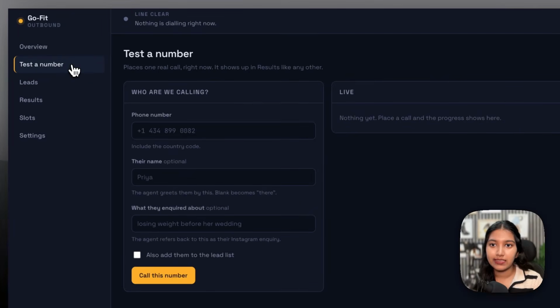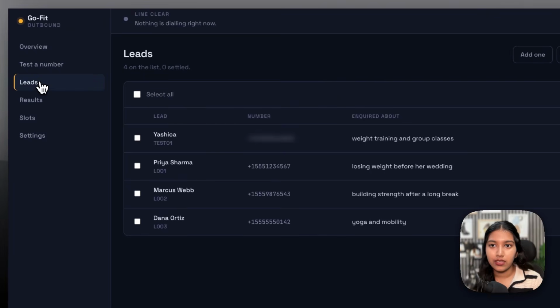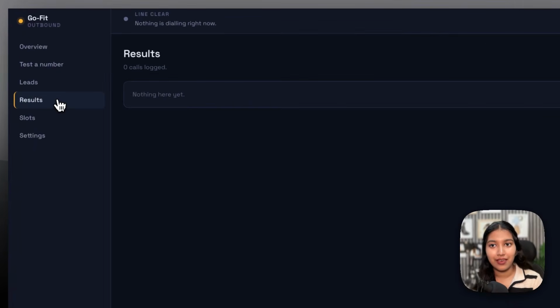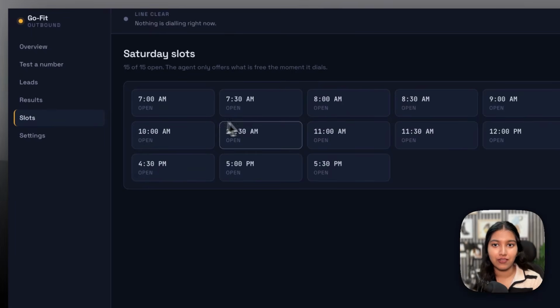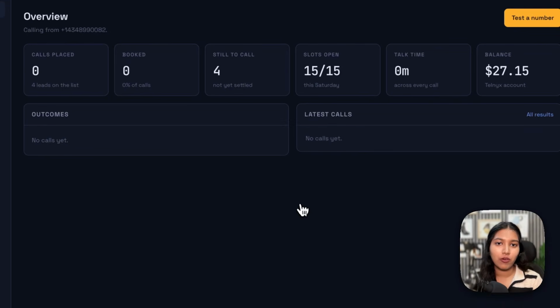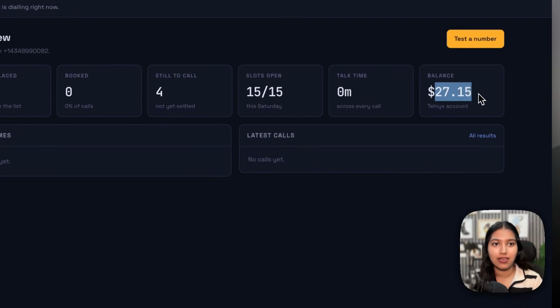So here we can test a number. Okay, here we have the leads stored and I can upload another list. Here we have the results. Here we have the slot details. And here we have the settings. Actually, way more than I imagined. And that's a really nice thing. It is also updating the balance, etc.